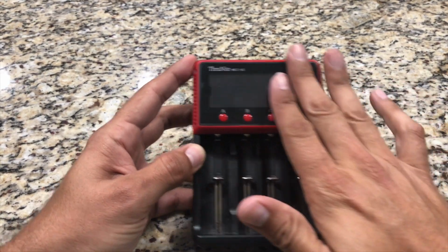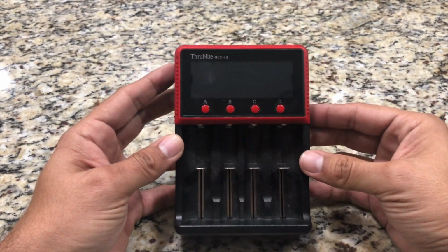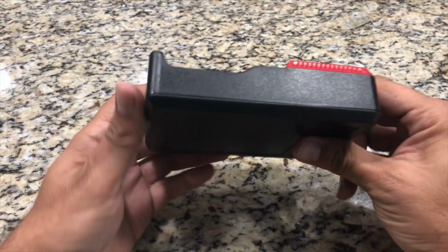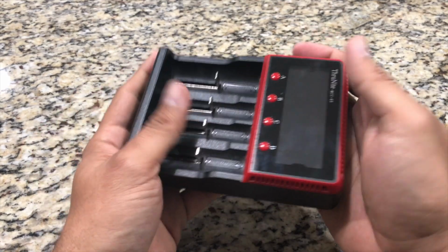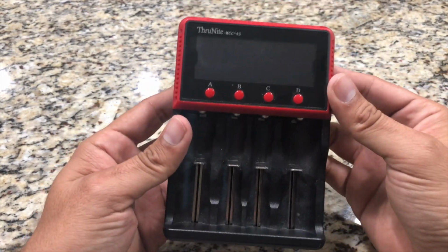This will get the job done. The only problem with this is it's gonna take a lot of space. It's a unit that is gonna take space on your bag. It's not really that practical when you want to travel light.